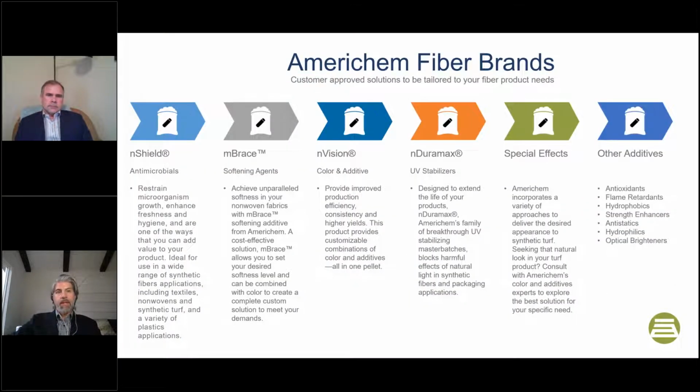Americhem's offerings in the synthetic fibers area encompass several branded product families. As you'll note, again, with a focus on nonwovens, our overarching brand is Envision, which covers our color and additive offerings. Today, we'll cover many of the sub-brands within the nonwovens range, which also span the other markets as we covered on the previous slide.